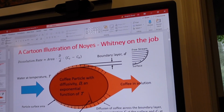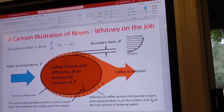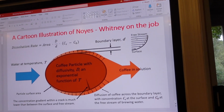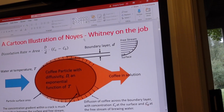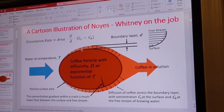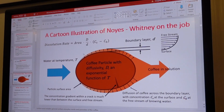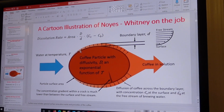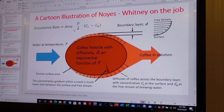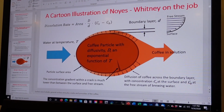Along the surface there's drag and the flow almost stops. And then it goes a little faster and a little faster until it gets into the free stream and it's going as fast as everything else. This region is called the boundary layer. In areas where the boundary layer is really thin, there's a big difference between the coffee concentration on the surface and what's in the free stream. The maximum difference is where the water has no coffee in it.